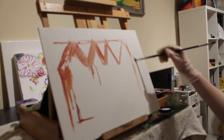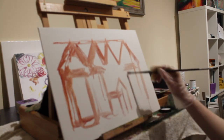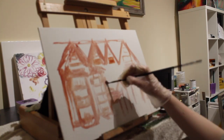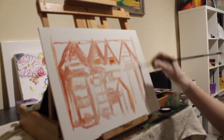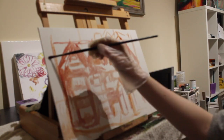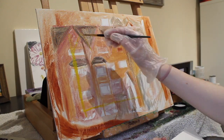You'll have to excuse my voice, I feel a little bit under the weather. This is a commission that I got asked to do by a client whose nephew was getting married in October. They wanted the grand building in the background and the happy couple in the foreground.